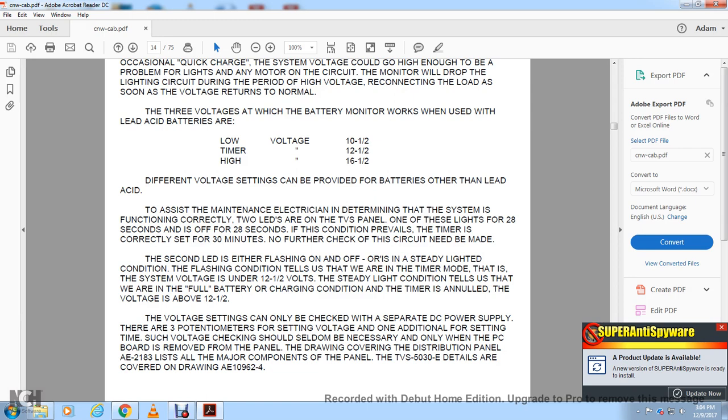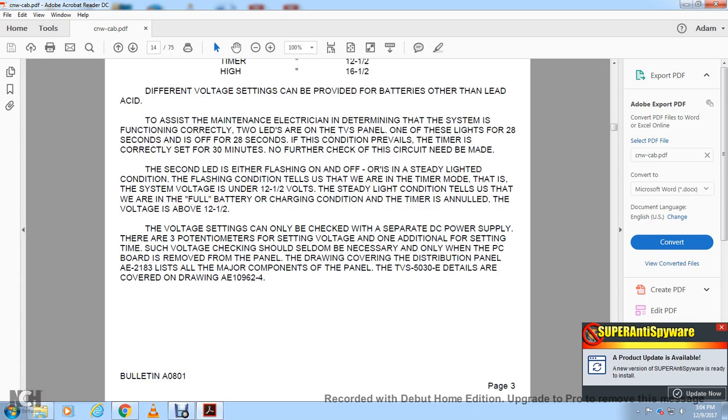Secondly, the LED is either flashing on and off or is a steady light. The flashing condition tells us that we are in timer mode, that is, the system voltage is under 12.5 volts. A steady light tells us that we are in a full battery charging condition with the timer null, with the voltage above 12.5.